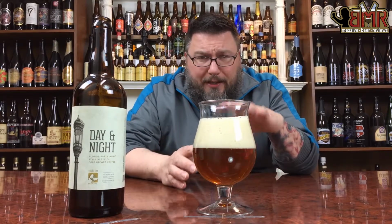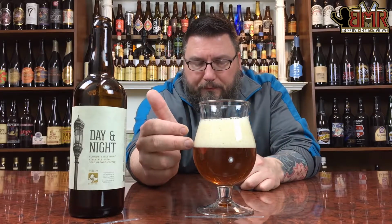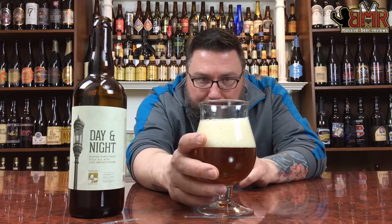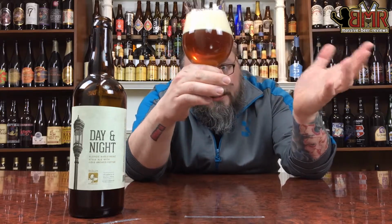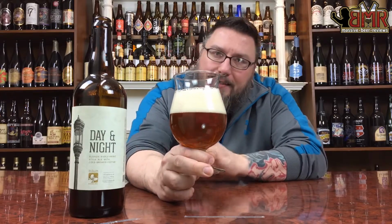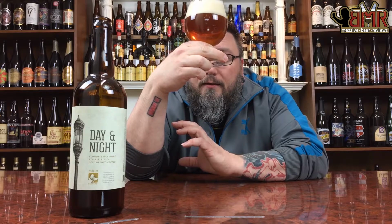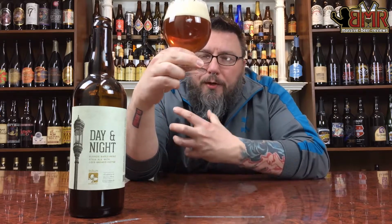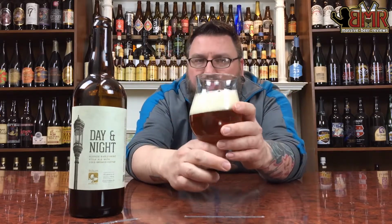For being a blonde ale, it has an infinitely creamy top to it, decently sporadic style bubbles from bottom to top. The head doesn't seem like it's going to stick around all that long. Color-wise, almost perfectly clear. It has a slight hazy density to it. But yeah, I wish it had a little bit more going on, a little bit more unfiltered density to it. But it's just a hair shade of clear.